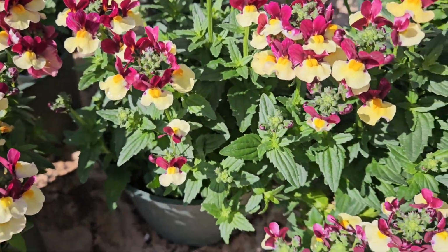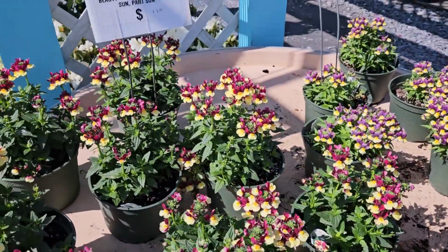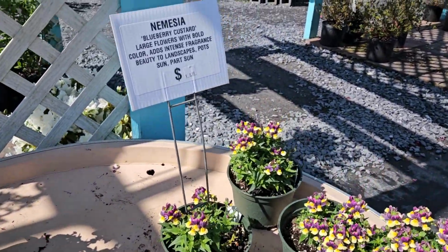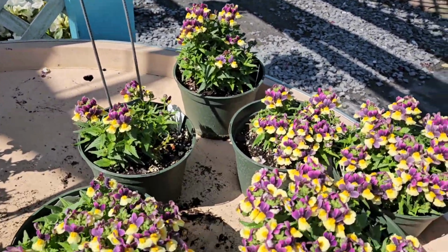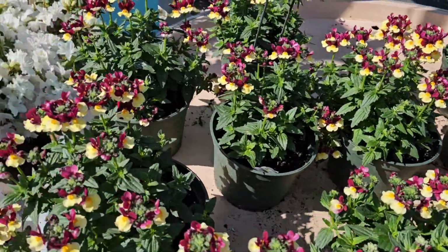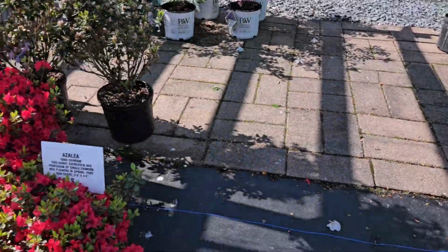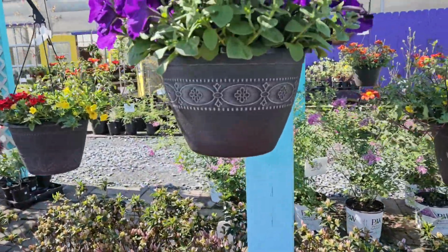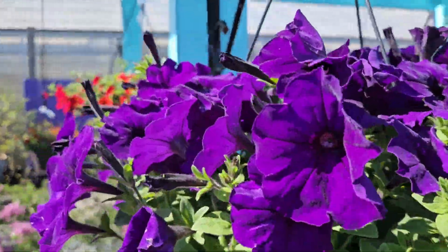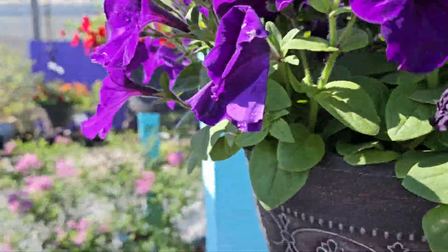Hope you guys can see this. This is really pretty. It reminds me of verbena. This one is blueberry custard, $8.99, and this one is raspberry lemonade. You guys know what these are. Azalea. It's my favorite petunia. It's got the best smell. Oh, so pretty too.